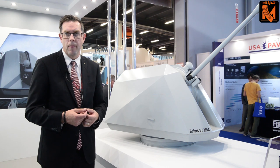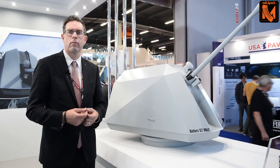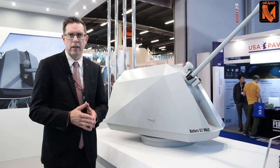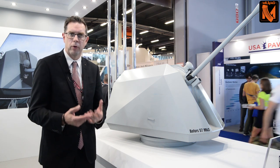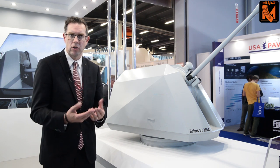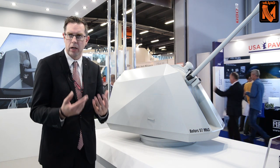Do you foresee any options for partnering with Polish defense industry in terms of manufacturing of the gun? Yes and no. We have looked at that in the past. It doesn't make business sense to do that for a smaller program, a smaller number of guns basically. It will cost too much. But in principle, yes, we can do that. We have done it in other markets with other customers.